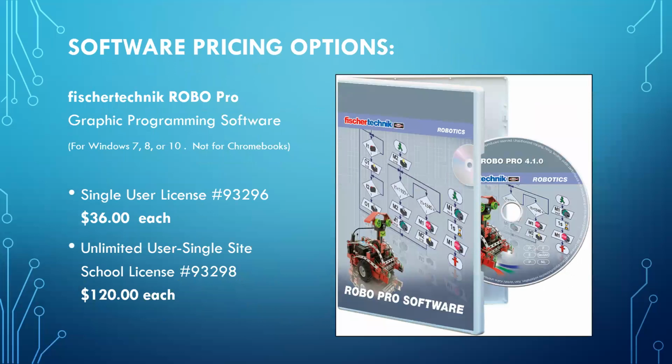And as I mentioned that the software is required, let me address that as well. And it's going to kind of void what you see up here on the screen. The software used is the Fischer Technic Robo Pro graphic programming software. It is for Windows 7, 8, and 10 as it shows on the screen. It's not used for Chromebooks. So if you're using Chromebooks, unfortunately, this would be an issue.